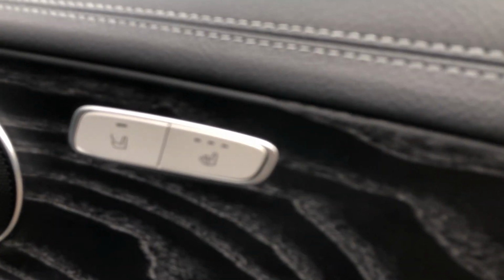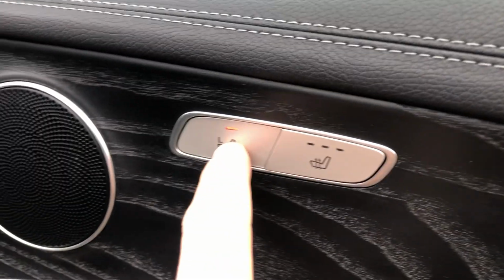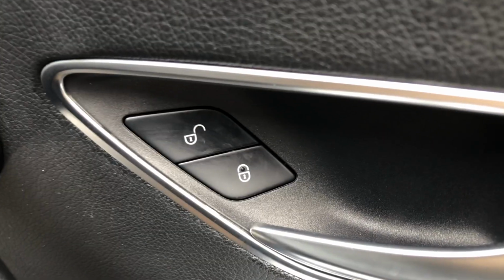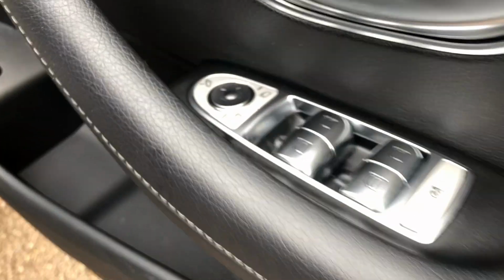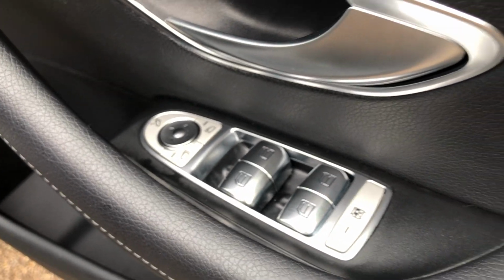You've got heated seats in 3 stages, and then what you have of course got as well, which is very cool, is if you click that button and you move your electronic seat, you can see it moves the passenger seat for you. Very clever. Now what you can also do is you've got central locking, you've also got the chrome, and then you can see you've got that white contrast stitching, leatherette effect and chrome on the electric folding door mirrors, electrically adjustable windows and mirrors as well.